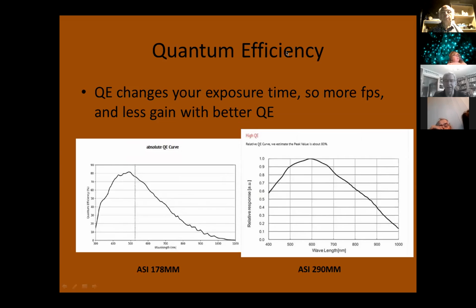But here's the reason why I went for this 290 camera. Quantum efficiency. This is the efficiency of the imaging chip to light. And what does quantum efficiency do? It changes your exposure time. If you have higher quantum efficiency, more light detected, you get a higher frame rate and less gain. This is why this graph is important.